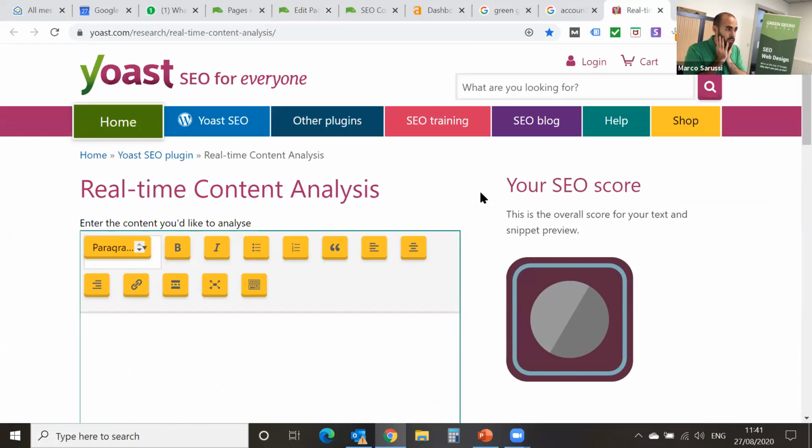Can the description for an image and the alt text for an image be the same? That's a good question. I guess so. I don't see why not. I think by description, do you mean caption? I'm guessing you mean caption. But yeah, I suppose I wouldn't worry too much about that detail.